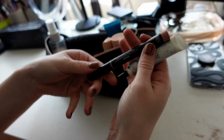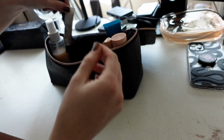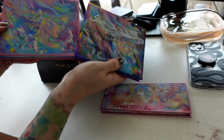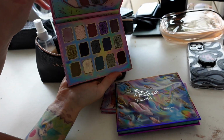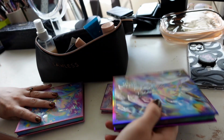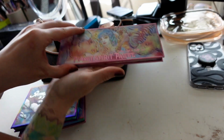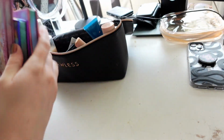For eye primers, I'm gonna bring my Sigma eyeshadow base and my NYX glitter primer, just two of my old reliables. For eyeshadow itself, I'm gonna bring what I've been mentioning recently. I'm gonna bring those two new palettes from Odin's Eye, the Jewels and Gem. They just revealed this. I don't know if they're available at the moment that this gets uploaded, but this reveal already happened. And I'm gonna bring my Planet Spirit palette collab. I just think this will be a fun mixture of palettes to bring along.